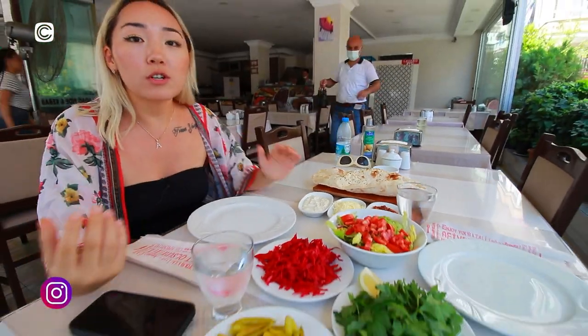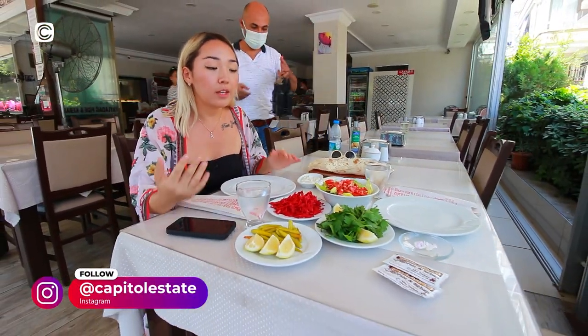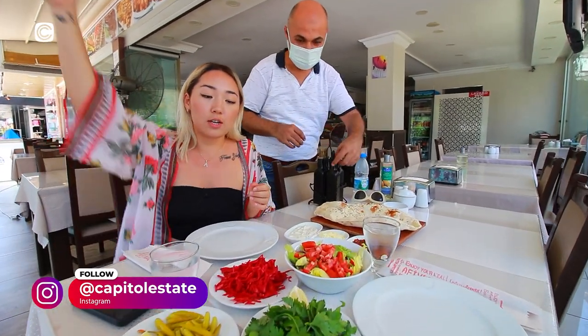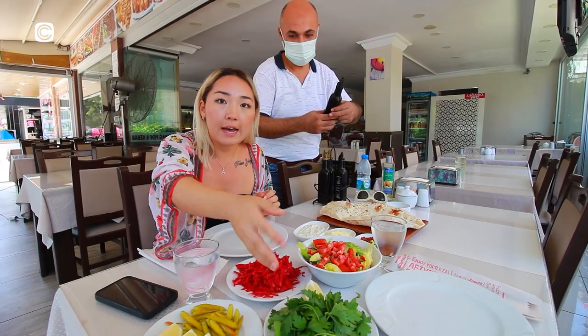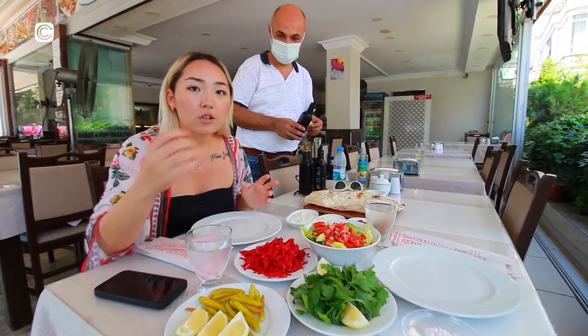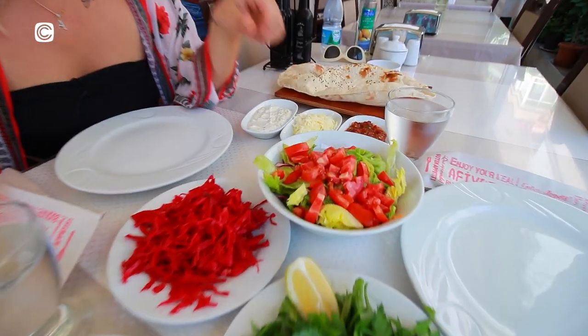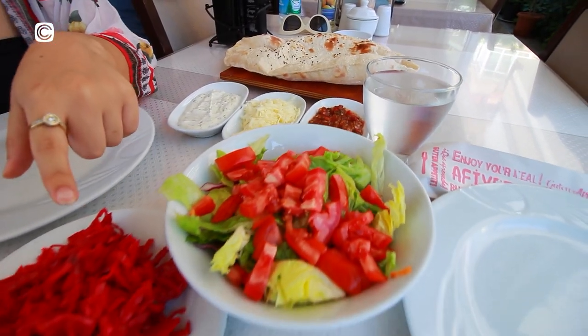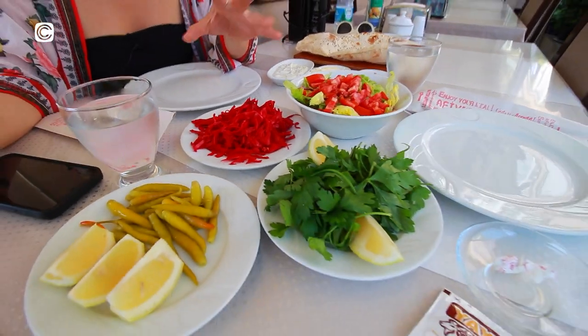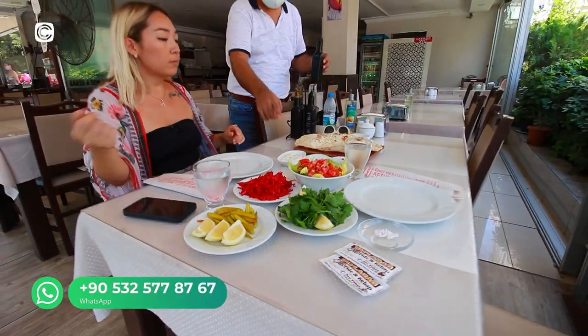So, when you order some food in Turkey, they always bring sides, complimentary, such as, for example, some salad here, like greens, a lot of lemon for your soup and salads. We have pickled cabbage here as well. This is my favorite. It's like soury but very delicious.